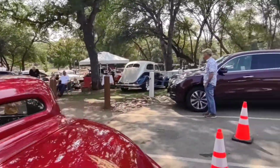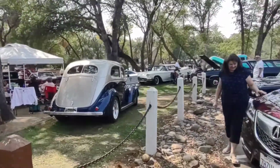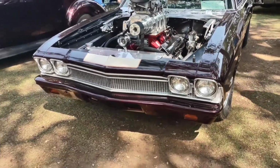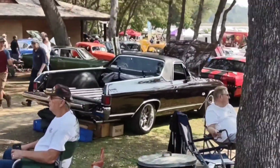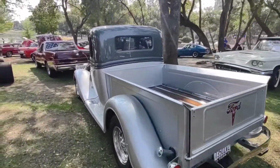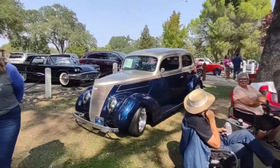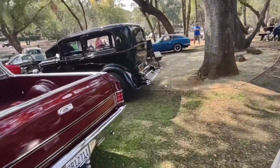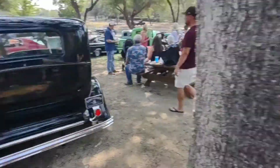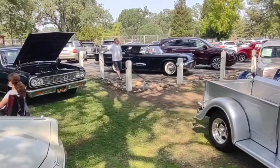So let's walk over here. Okay. Nobody cares about the Acura. But check this out. Oh. All right. A nice little El Camino. I like the Fords. Little Ford truck here. Look at that. That's some street rod tires there. Okay. More rods. Another nice El Camino. Okay. This is just going to be a little quickie. Show you guys all these. Oh, look at that. Thunderbird.